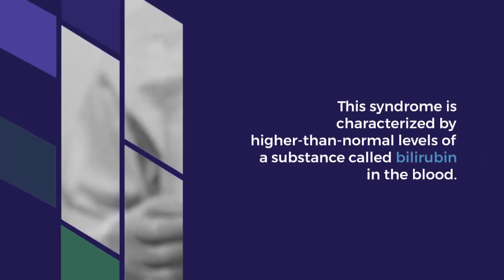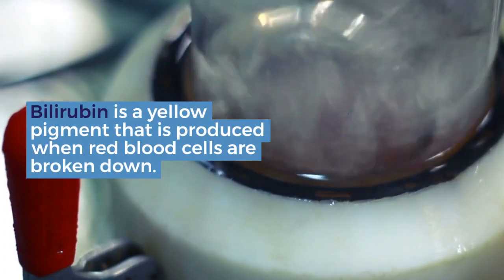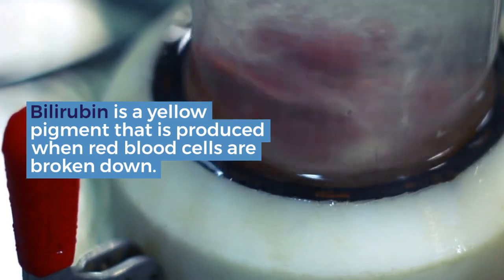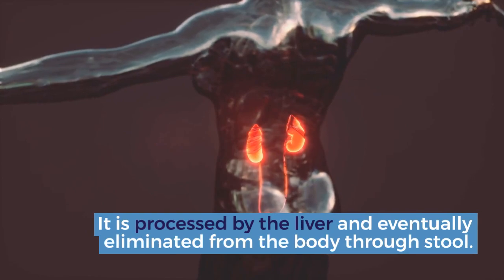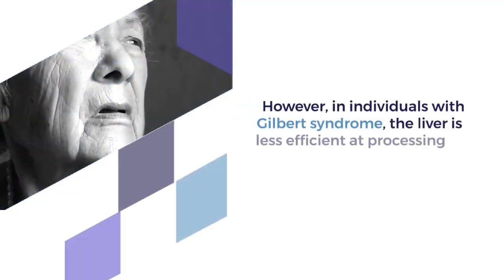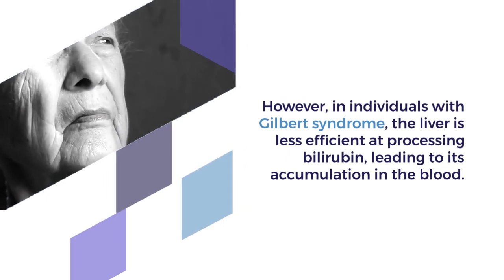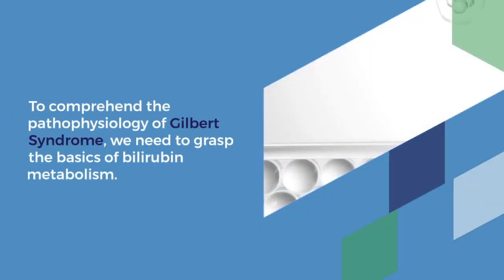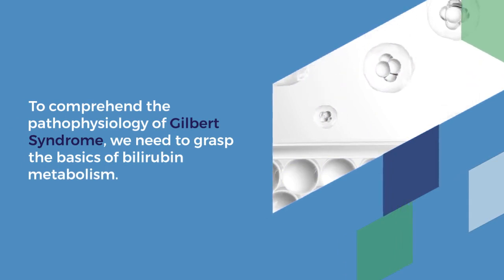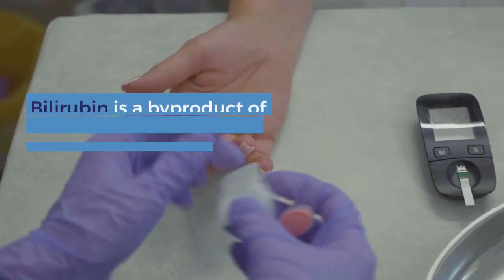This syndrome is characterized by higher than normal levels of a substance called bilirubin in the blood. Bilirubin is a yellow pigment that is produced when red blood cells are broken down. It is processed by the liver and eventually eliminated from the body through stool. However, in individuals with Gilbert syndrome, the liver is less efficient at processing bilirubin, leading to its accumulation in the blood. To comprehend the pathophysiology of Gilbert syndrome, we need to grasp the basics of bilirubin metabolism.